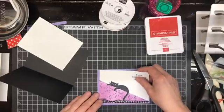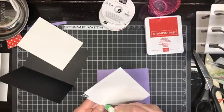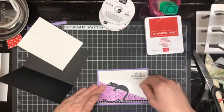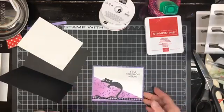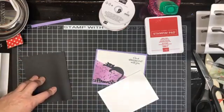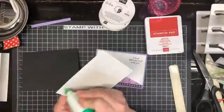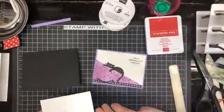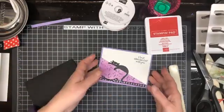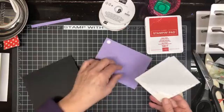Okay, so now I am going to mount this on the Highland Heather that's in our quilt. And it's going to give us that little bit of pop and the coordination, right? Then for the inside, I have just a basic black card base that's crooked. Let's straighten this out. And we're going to put a basic white liner on the inside. And then this guy we're going to put on with dimensionals, because this is really a pretty basic card.